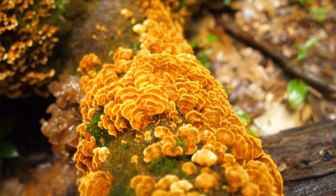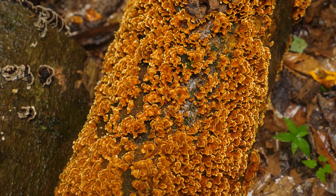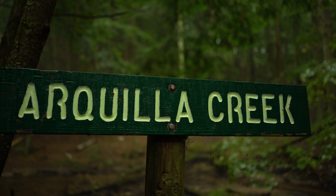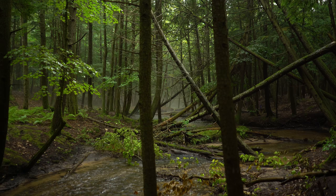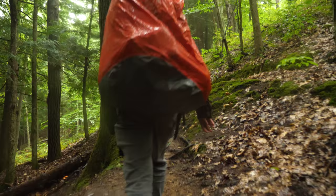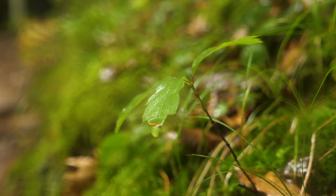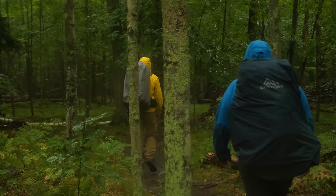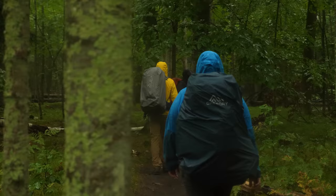Along with artist's conk, we also saw some crowded parchment fungi and some false turkey tails. As the rain continued falling, the path led us down into the forest where we crossed a bubbling brook. Then we climbed a small hill and entered a section of the forest that was covered in an expanse of ferns.